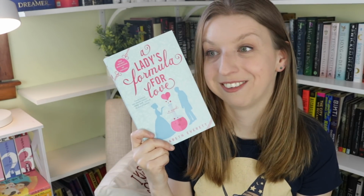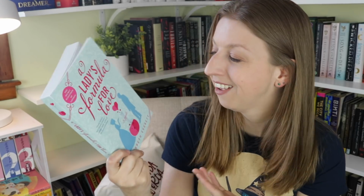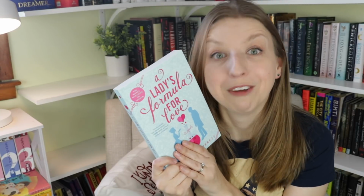I mainly was suckered in with the female scientist and that she runs a sanctuary for female scientists. Sign me up for that, right? So I'm very excited to get to this. I feel like it's going to be a really good February read. It's Valentine's Day. Look how cute this cover is. So thank you so much to Berkeley for sending this my way.